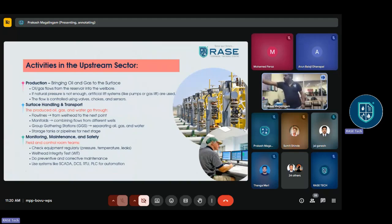Okay. And the group gathering station means separating oil, gas, and water. This is a very small processing that is going on. It is called group gathering station. Storage tank and pipeline, the next stage. For midstream, they will store inside the gathering station. Also, they have a storage system. It is not under midstream.